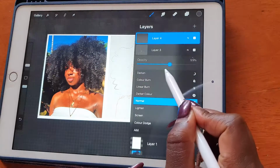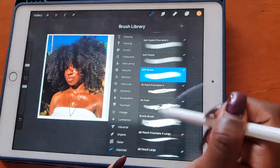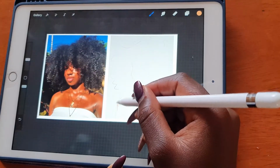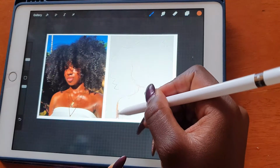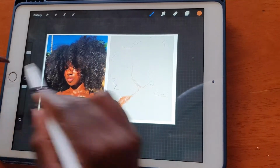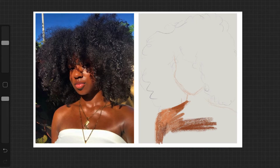This time round, I first started by sketching out the reference image. Then I blocked in the colors in the first layer. For the first layer, sometimes I use the 6B pencil as I did this time, then I smudge it over. Other times, I just go straight in with a soft airbrush. Then I just block in the colors.